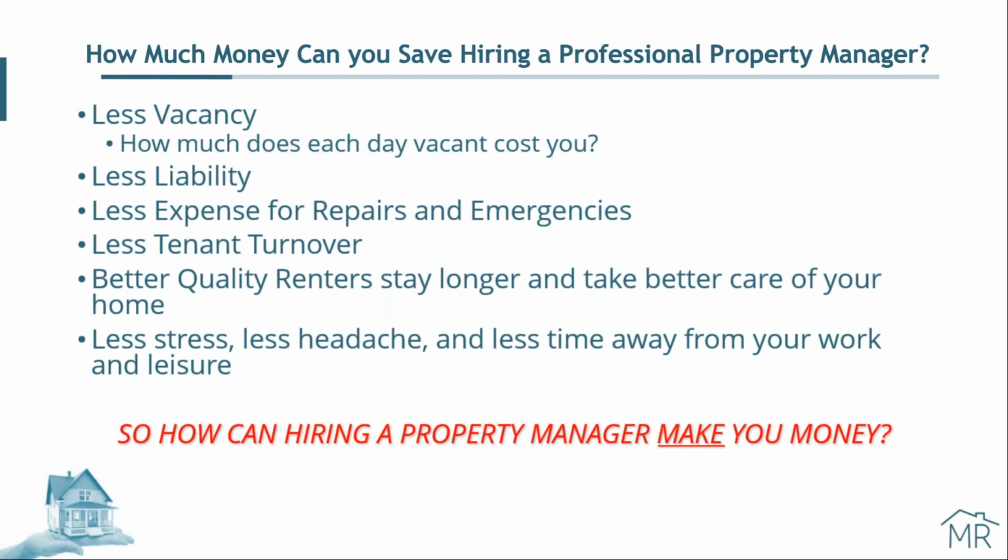Emily is going to go through an example in a little bit of how to calculate your per diem, or your daily vacancy cost, on your investment property. That's a number you should be very well aware of. It's very important that you understand how much money you're losing every single day that your property's vacant. It really helps put things in perspective.